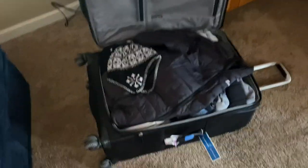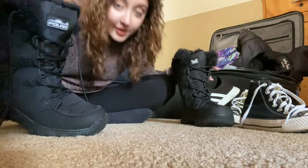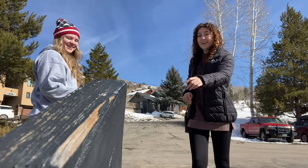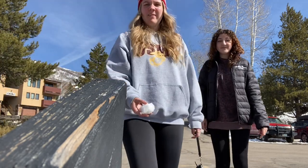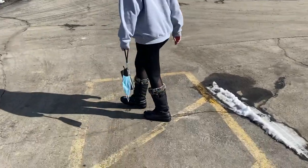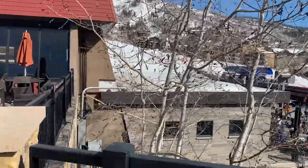Anyway. Wow. Look at this packing situation I had to do. So this is on top. Look at that. I have these. The boots are somewhere under here. So stylish, right? Yes, sir. Snow. Oh yeah. All the way back there? The house? Can't really see that.